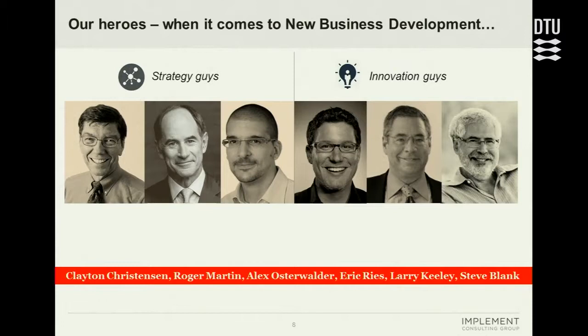We are quite inspired when it comes to business models by both what you could call strategy guys, great thinkers such as Alex Osterwalder, Clayton Christensen, and so on. We're also inspired by what we here call innovation guys. These are guys that think fundamentally differently about implementing or developing new innovations. We have used both the strategy long-term thinkers and the really crazy innovative guys to form our view on developing new business models.